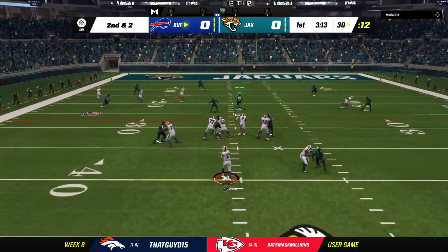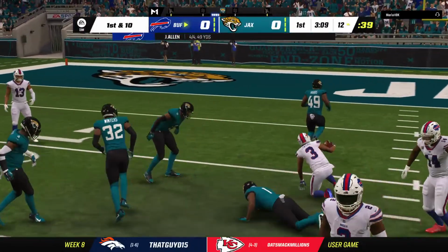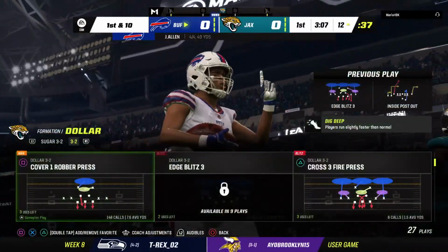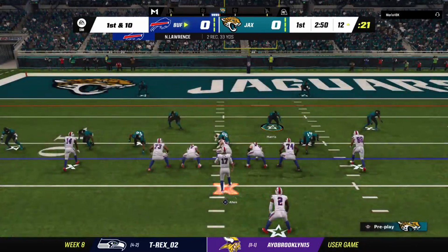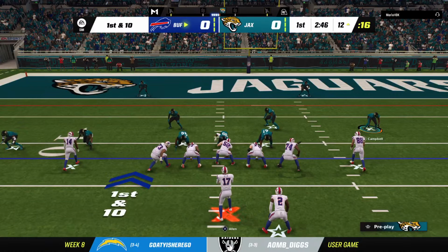Throwing again on 2nd down. Allen. He finds his man. Complete. It's Lawrence. And he's going to have another first down as the tackle's made at the Jaguars' 12-yard line. First down, Bills.